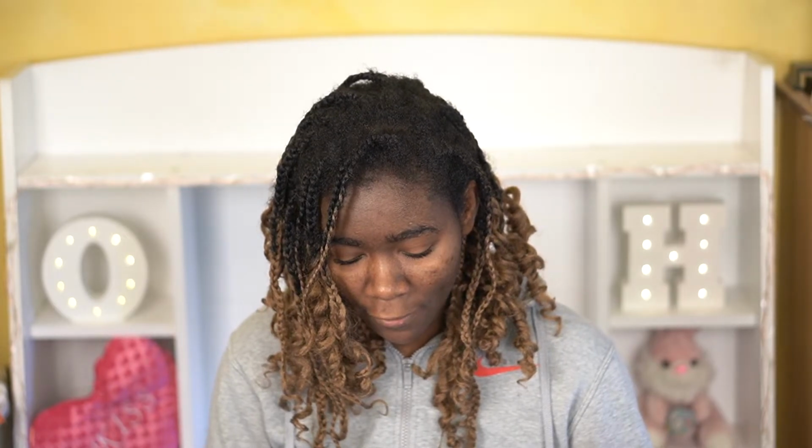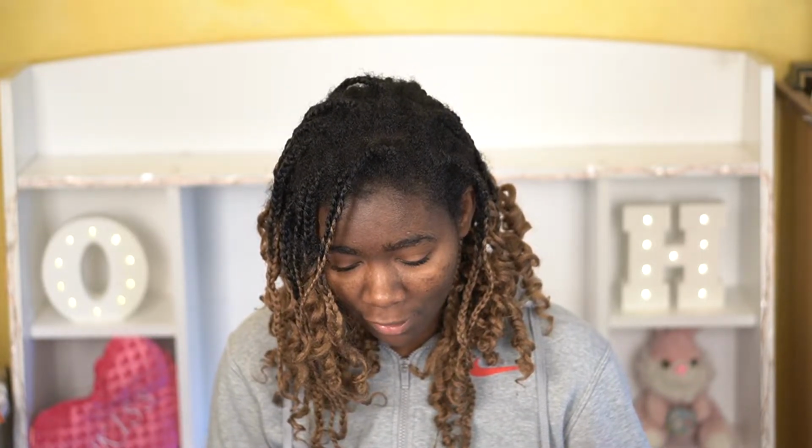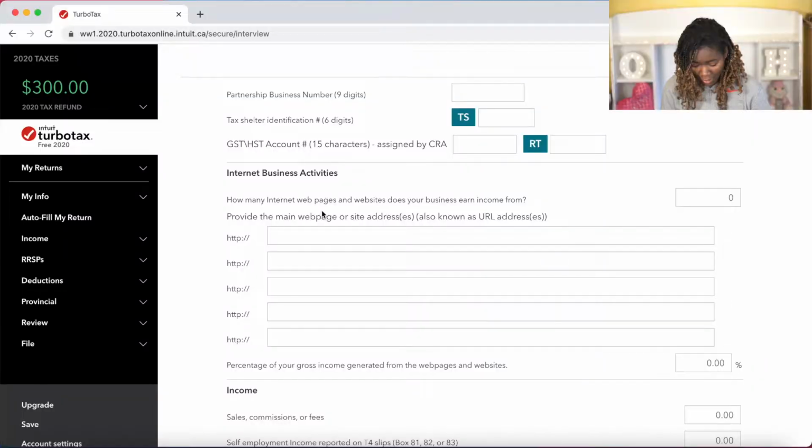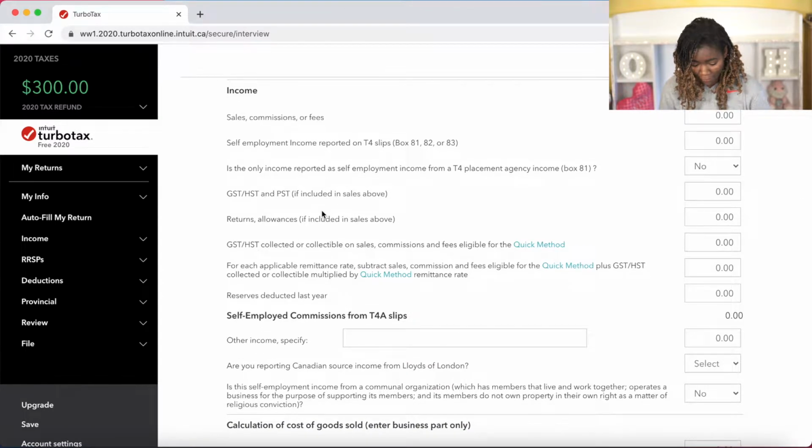So for the business name, for right now, I've left it blank. I don't know if it will let me continue to leave it blank, but right now I just left it blank. Put my address and then pretty much skipped everything else. And then I get to income. And then I'm going to use the numbers within the Quickbooks app.